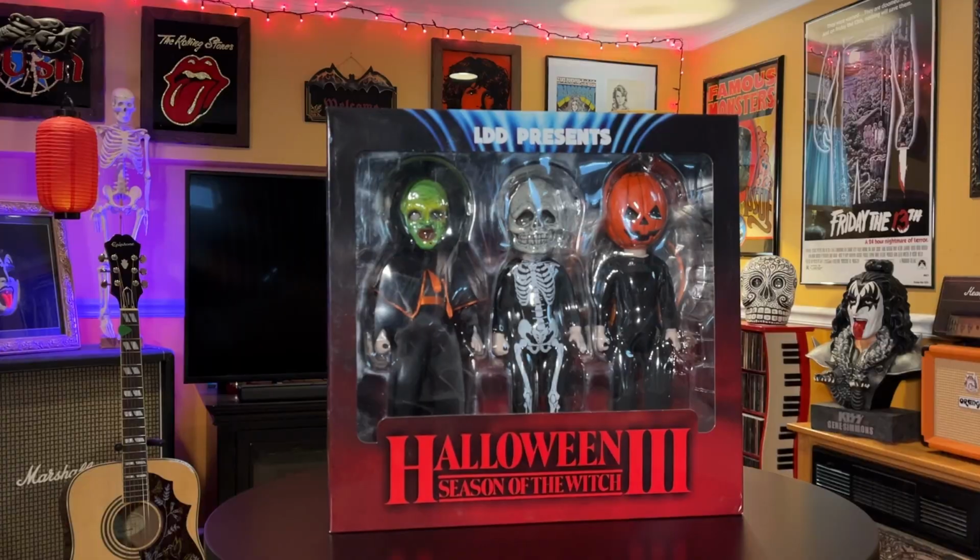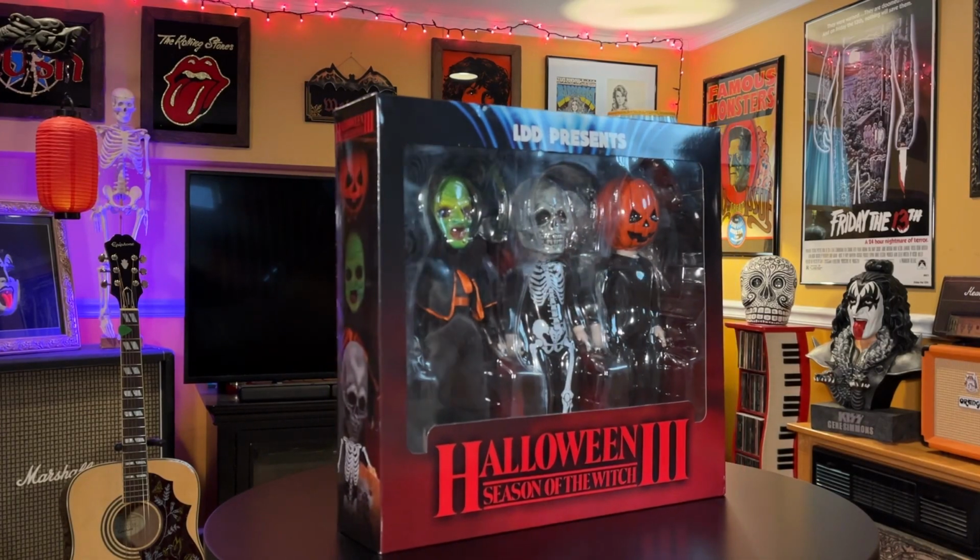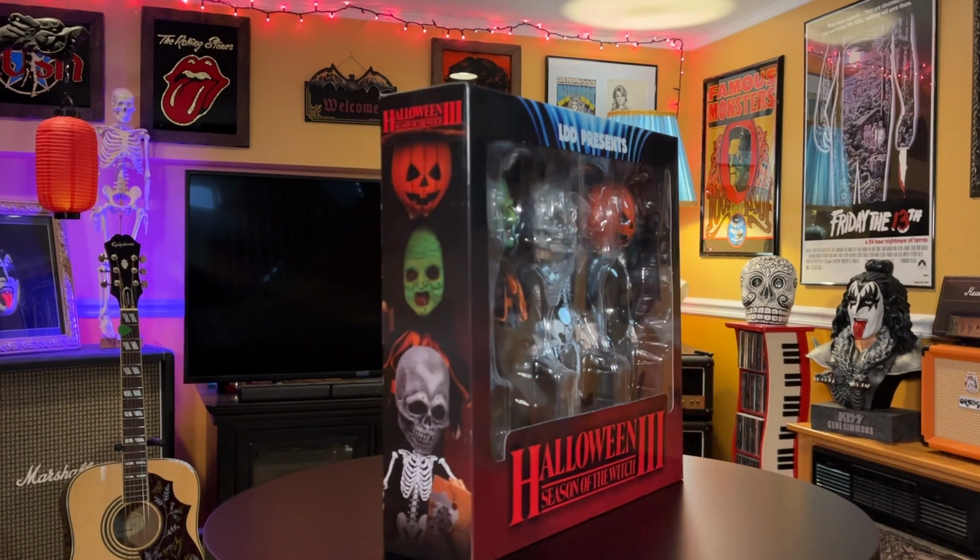I'm going to do a little magic trick that I've been performing, and I would like to try to spin this table so you can get a better view of these action figures. All right, let me rock it out. Ready, on the count of 3. 1, 2, 3. This Halloween 3 Season of the Witch box set by Mezco was released in 2016.